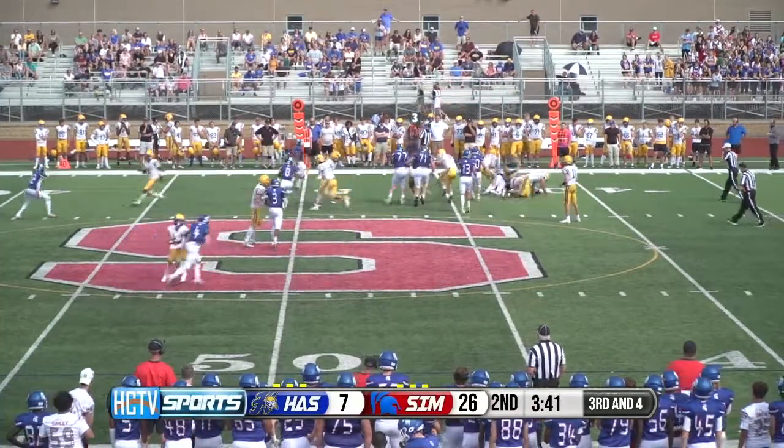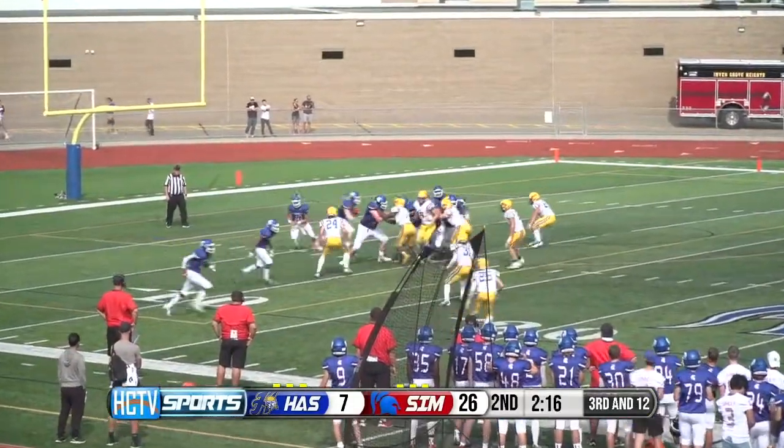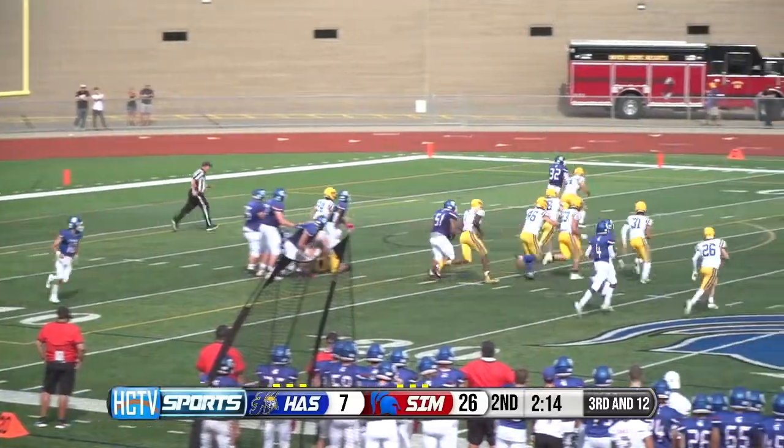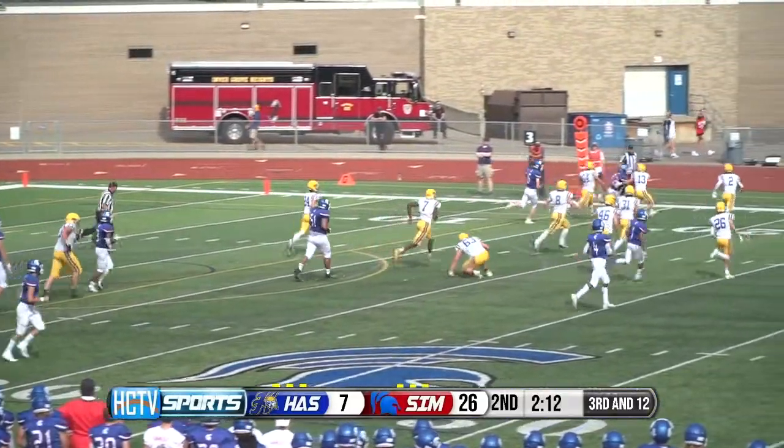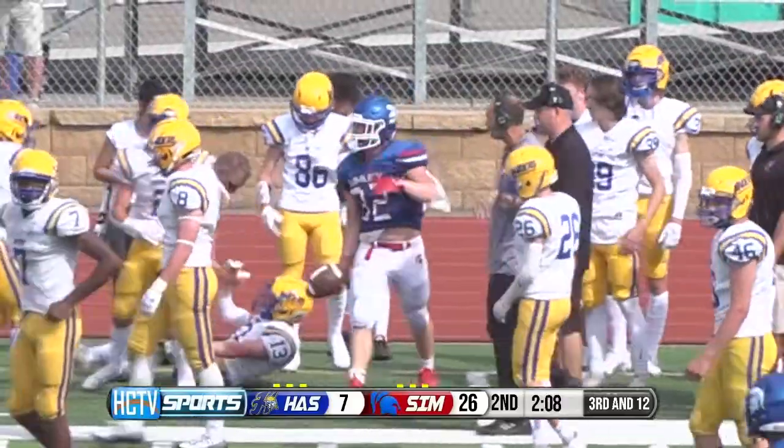Hands that one off to Burrow, and that one's going nowhere. Receiver in motion, comes up and blocks. Nelson with the stiff arm on Reifenberger to the outside. Wow. Pushing his way through. We'll have to see where they spot him on that one. Tough to tell from our angle.